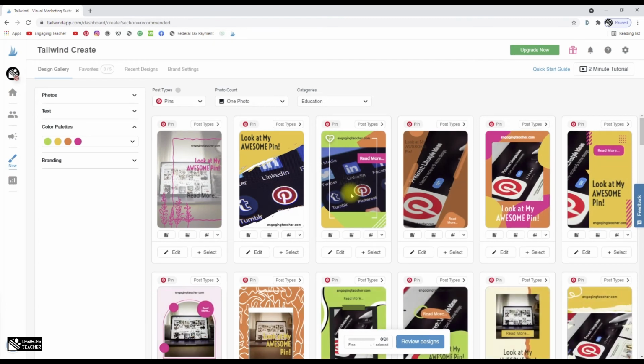Where does it go? How do I know I picked it? So say I put that one as saved, and then I go back and start messing with another one. Where do I get to see all of them again? So if you look down here, it says one selected, review designs. Oh, it just stays right there. Yep, sure does.